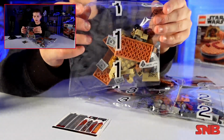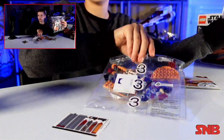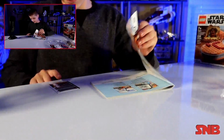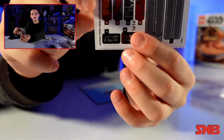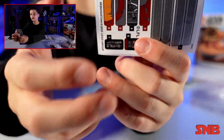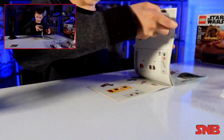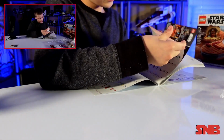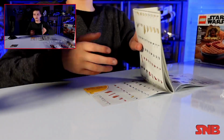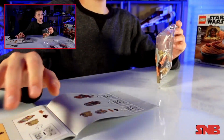So here's bag one. Here's bag two. And here is bag three. This set contains no printed pieces, but it does have a lot of cool stickers for MOCs, like sticker number 7 here. You can make other Landspeeders using this piece or any other Star Wars ship or vehicle. There are 70 pages in this booklet. So let's open up bag number one and see what is in there.